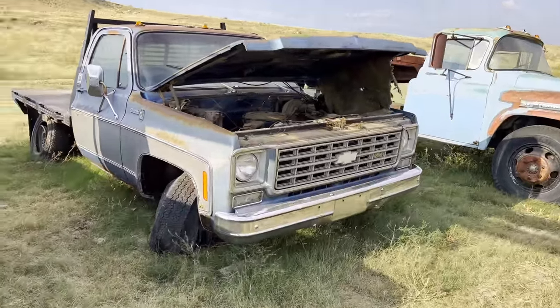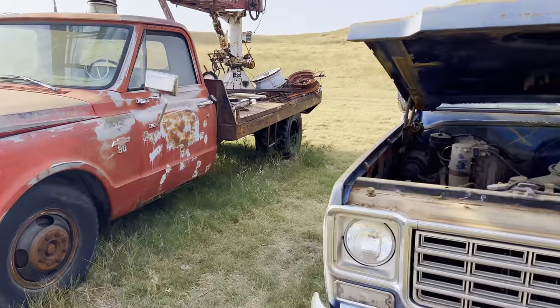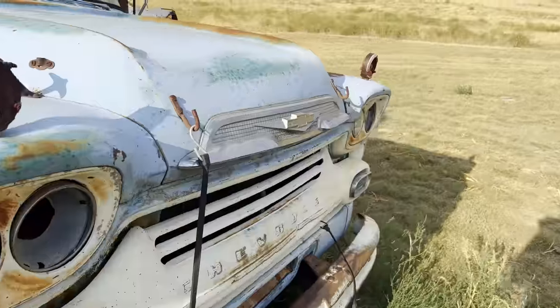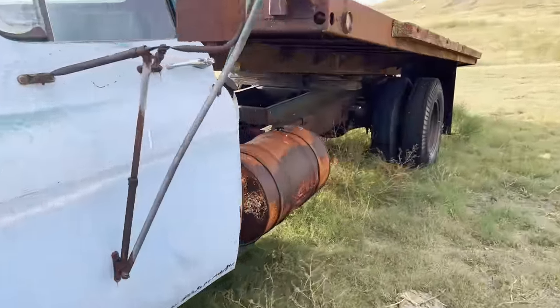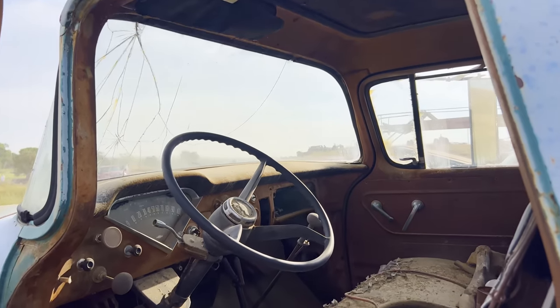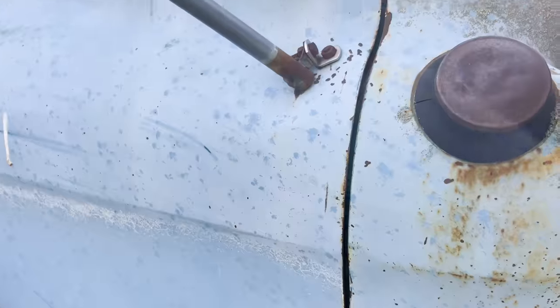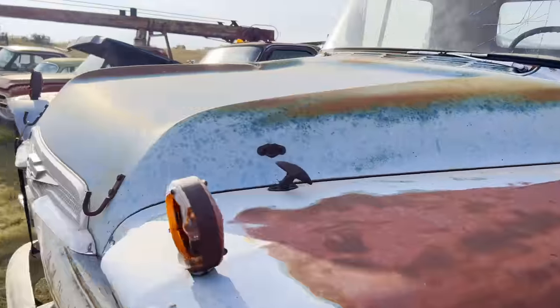Couple square body, or one square body and one... what do they call this body style? I always get confused. Whatever that is, then a task force. This one here is a little bit on the rough side, so we'll see what it goes for. It's not too bad, really. Just that passenger door was rusted out, so I thought the whole thing was going to be rusty, but must have had a rat nest in it.